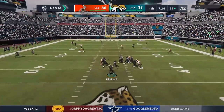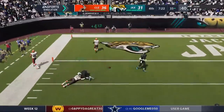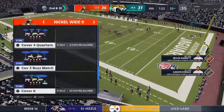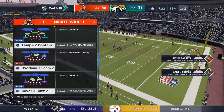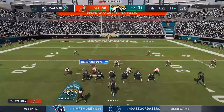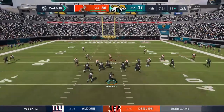Now they'll throw here out of the gun. And he knocks the ball away, and it falls incomplete. Keelan Cole, the intended target, and that'll bring up second down. We've seen that the deep ball's been a part of their game plan all afternoon, but they've had trouble hooking up on it, unable to successfully find the end zone over the top.